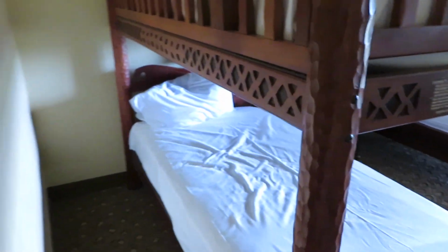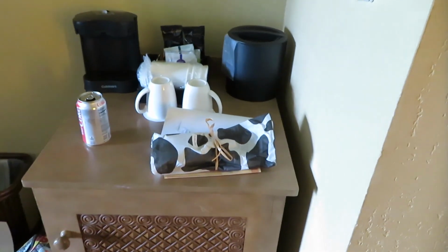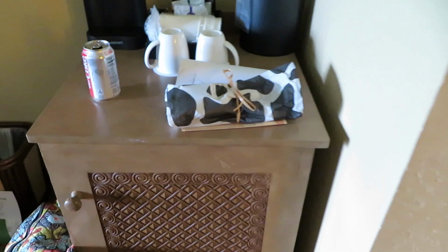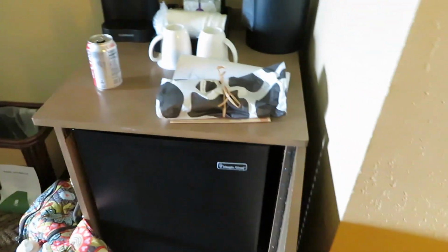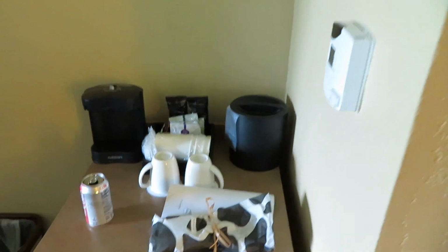So then walking in, there's the bunk beds. There's no outlets on this side. And then over here we have a coffee maker. And then I think this is a mini fridge. This is a smaller fridge than the one at Art of Animation, I think, but that's okay. Won't be using it.